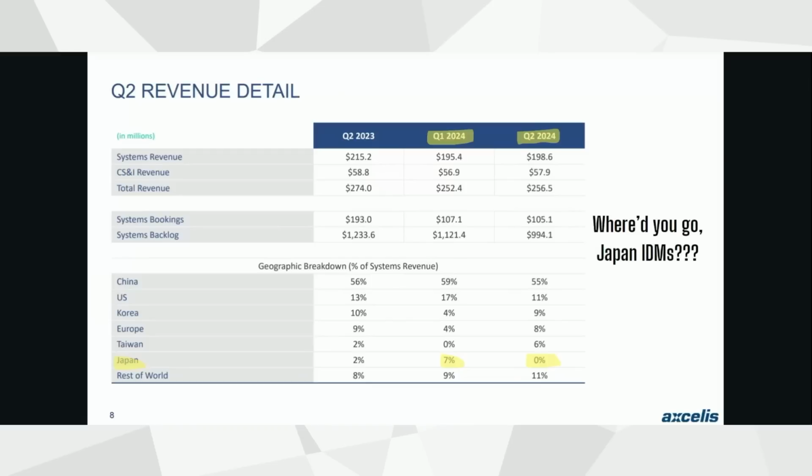Maybe those come back in Q3 or Q4 of this year. But the point here is this is not going to be a nice, clean, quick recovery for Axcelis. It's going to be more of that gradual L shape. But again, just circling back to the strengths that have us feeling more than happy to be patient with Axcelis.